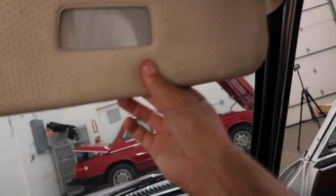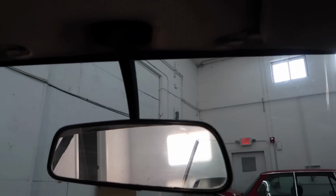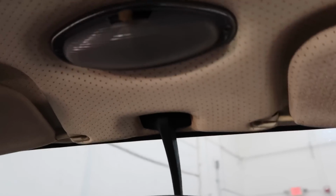We have our little sun visors with a mirror. Oh man, look how dusty that mirror is. Oof, dirty. You got your overhead lights, which actually work. Sorry, my camera angles are a little bit off because I'm too busy trying to learn the car myself. No sunroof, it's a slick top car, which is nice.